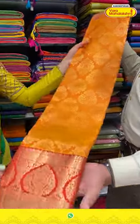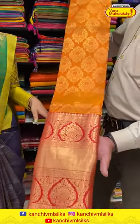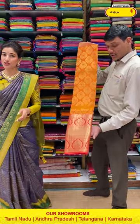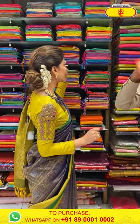So as you can see, this is a heavy sari, but at the same time the fabric is very comfortable and beautiful. And look at the silky sari. Of course, it is a mustard color. For your choice, I'm going to show you a dark color also. Sir, ek aap mere ko dark color dikhaiye.